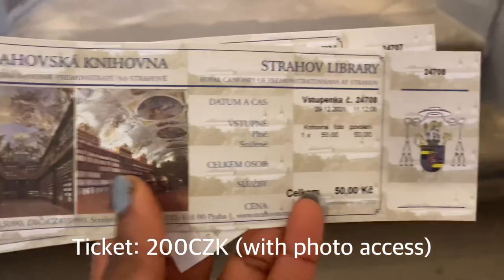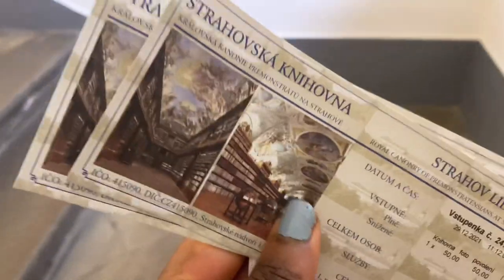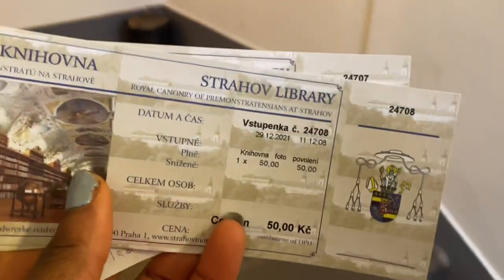Two tickets here because one allows me to take photos inside and the other one allows me entry. It is 150 Czech krona and 54 for photos. So let's go inside.